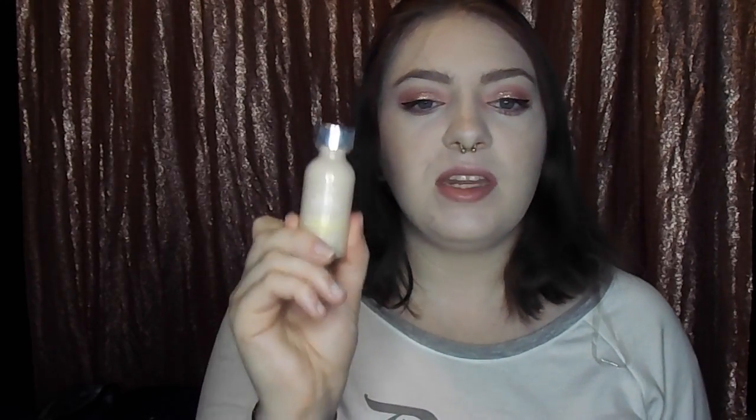This is a lightweight, medium coverage. It's kind of buildable, kind of not. It depends on how you do it. I usually like my first layer, I tap it in with my sponge, and then I go over problem spots with a foundation brush. This is medium. It's not really a super full coverage foundation, but you know, it's drugstore, so beggars can't be choosers in my position.